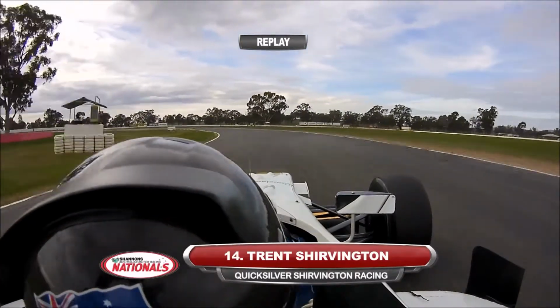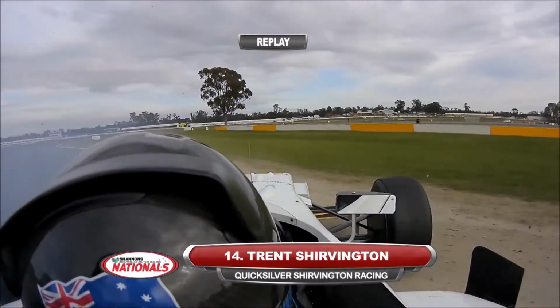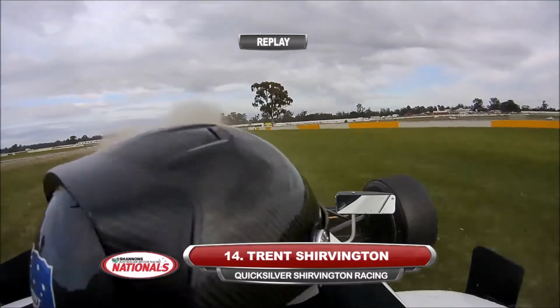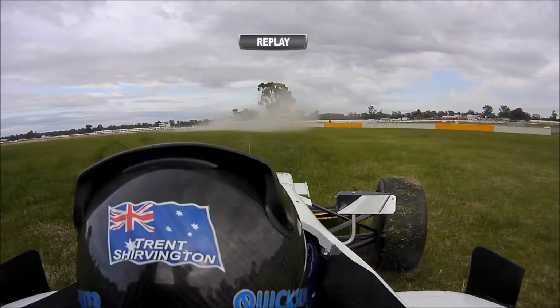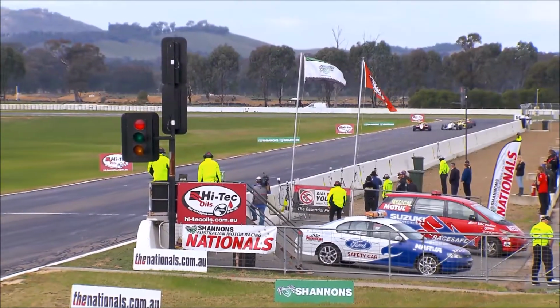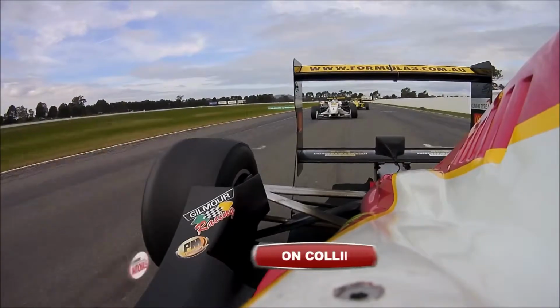Here's a replay. So it's going through turn 5 here. Change of direction, watch. Yeah, instantly. And lucky to keep it off the barriers though. It's a long way out there to hit anything. But this closes it right up. And John Collins now under massive pressure from Ricky Capo.